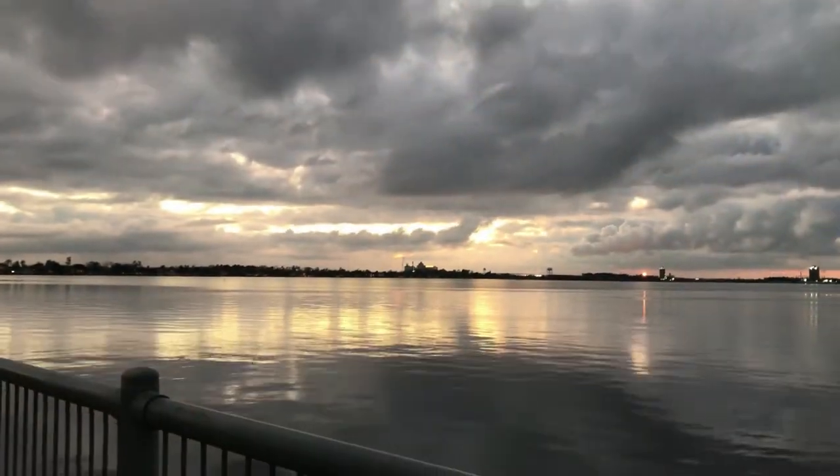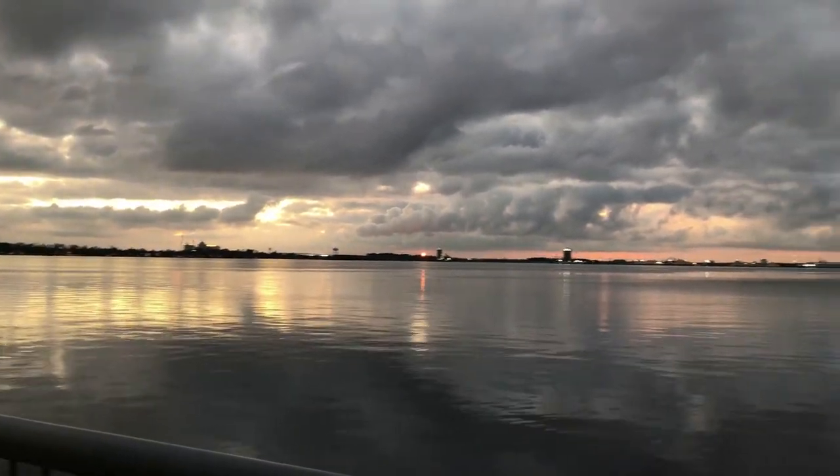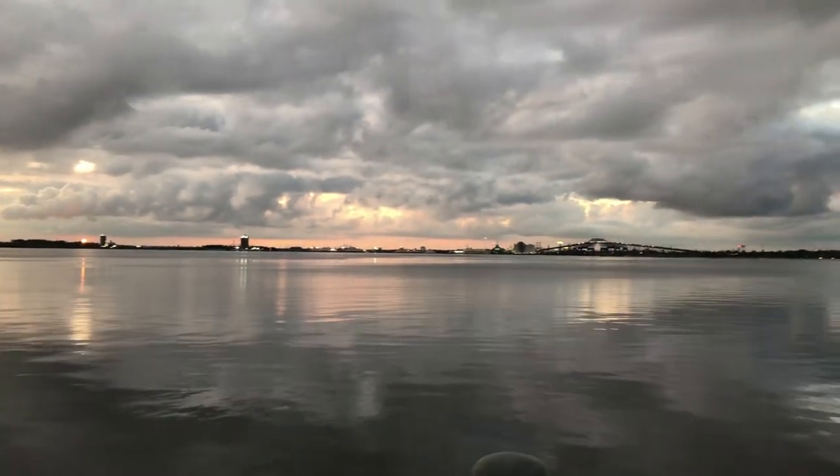So we're about to get on the carriage ride. So exciting! Whoop whoop! Whoop! For those of us who live in the desert, very easily entertained by this gorgeous water.